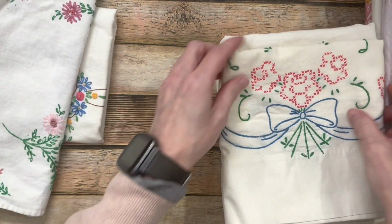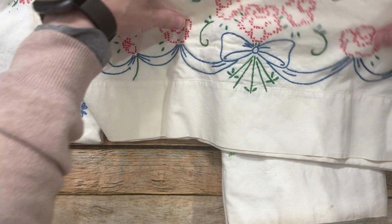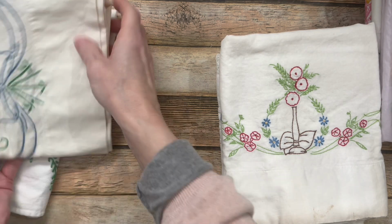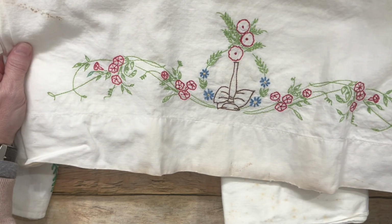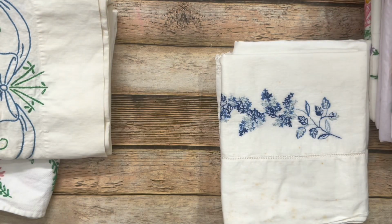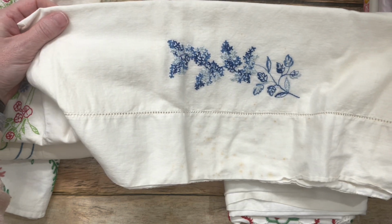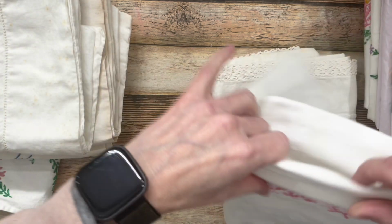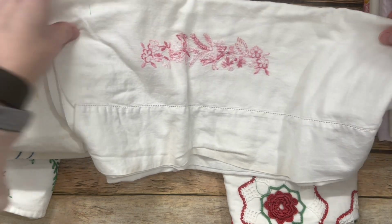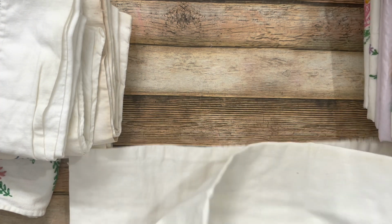And this is a pillowcase again. Another pillowcase. Just all the work that goes into embroidering these. This I thought was really pretty. Flower. And then this one. I think I paid $1 for this one, but I liked it because it was Christmassy.